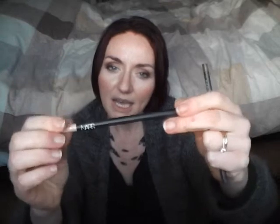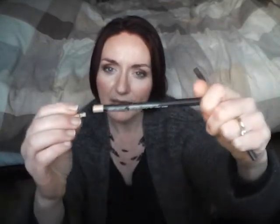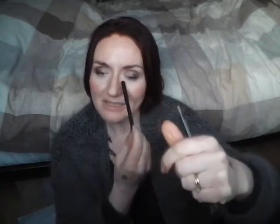This one from NARS is a lovely flesh toned pencil. It's called Rue Bonaparte, and it is one of their Larger Than Life eye pencils, and it's a long wear eyeliner. It's great on the waterline, and it lasts really well, and I also use it as an inner corner highlighter sometimes, and it's terrific, so I love that.